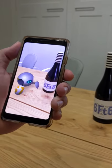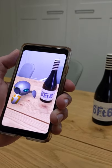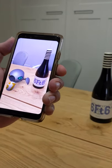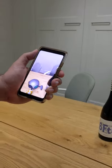What is prosciutto? I stumped you. Prosciutto is made from the hind leg of a pig, i.e. the ham, and outside Italy, calling it prosciutto indicates a ham that has been cured. Nice, you learn something. You learn something every day by just asking the bottle of wine that you're drinking. Pretty cool.